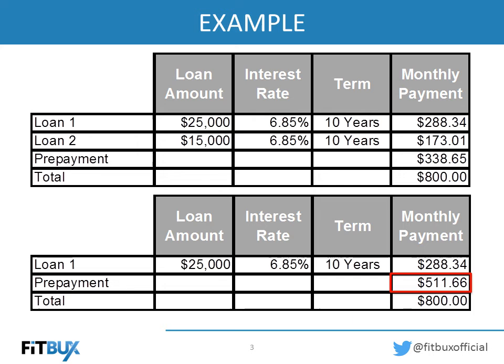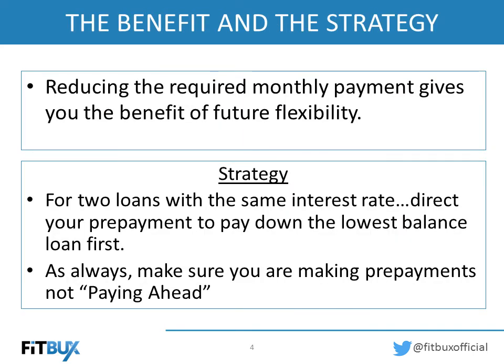So this strategy really just gives you flexibility, which is one of the number one things that we talk about when it comes to financial planning, and that's giving yourself as many options and as much flexibility as you can. So this strategy is a pretty simple one. If you have two or more loans at the same interest rate, then you target your prepayment towards the lowest balance loan first.